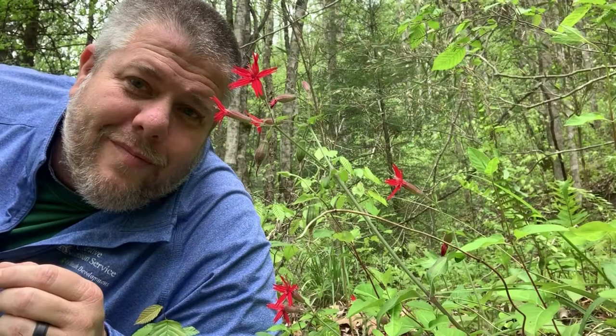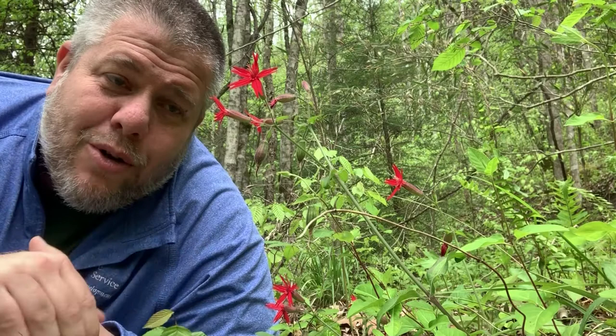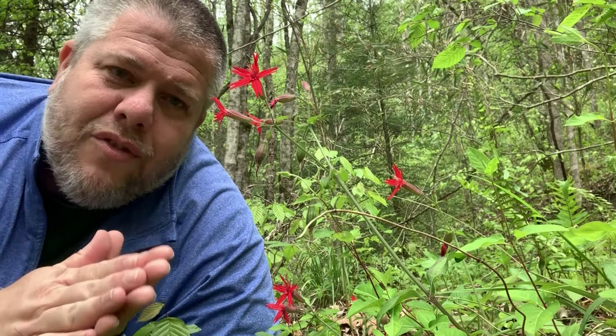Look at this flower. This is so beautiful. As I was driving past, I saw it up on the hillside and I could not help but stop. This one is actually called fire pink, okay? It's in the pink family, Caryophyllaceae, and it doesn't look pink at all. It's a beautiful, bright fire engine red.